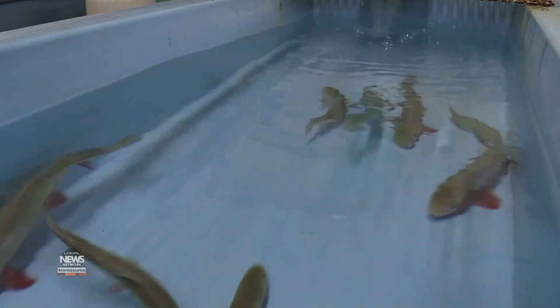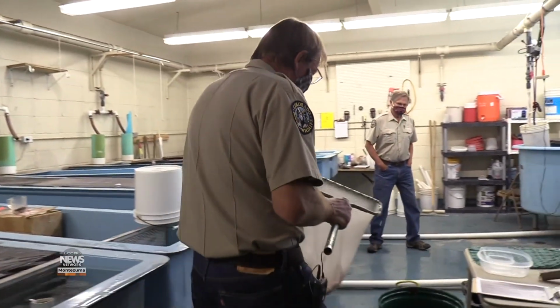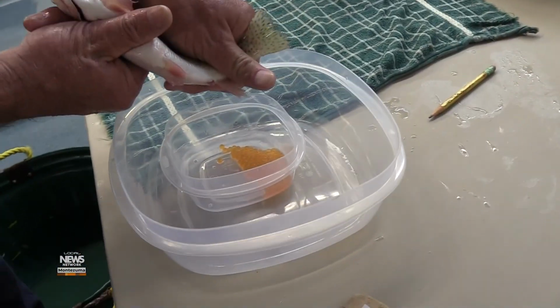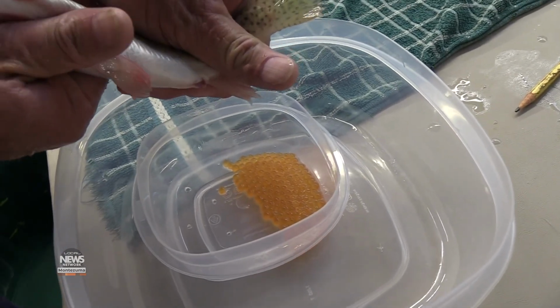The genetically rare wild trout were no more than 3 or 4 inches in size when they were captured. They've been growing in a special isolation hatchery for the past 2 years. And this spring, they finally harvested the first eggs and sperm to begin the hatchery's cutthroat broodstock.